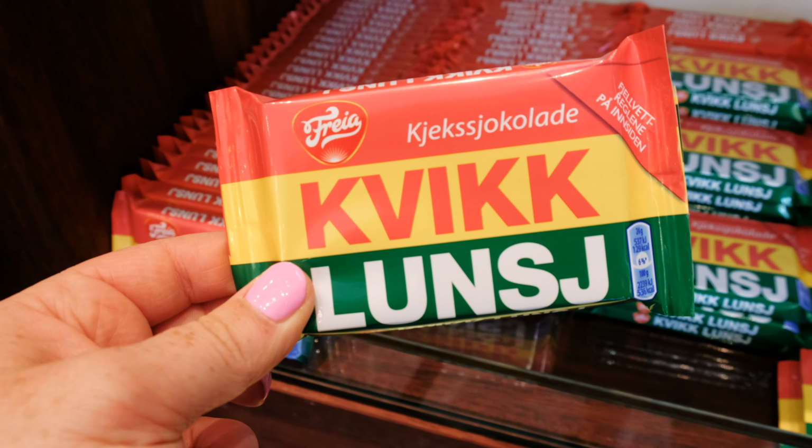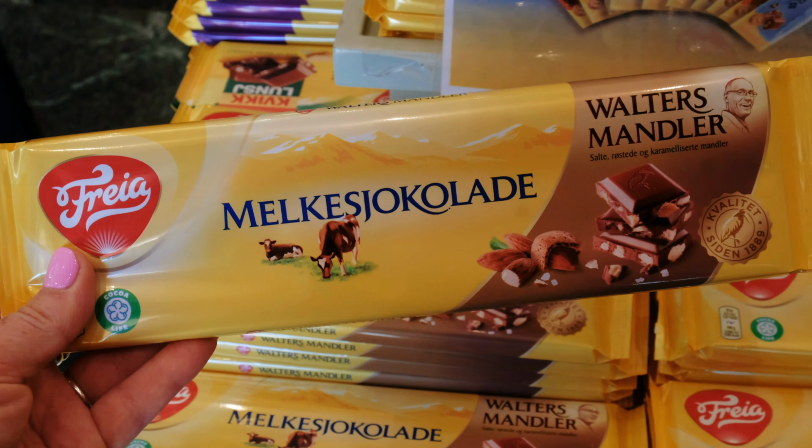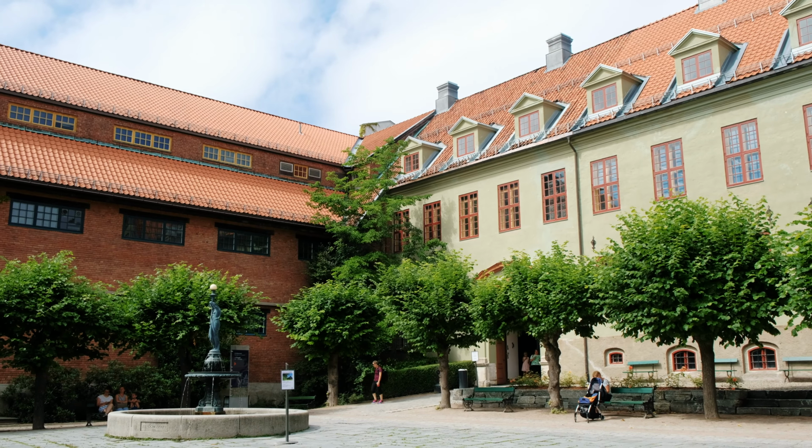If you like chocolate, then you have to try my favourite Norwegian chocolate, which is called Kvikk Lunsj, and it is produced by Freia. And there's a Freia store located along Karl Johans gate, and inside you can find all sorts of chocolates and sweets that the Freia company produce. In 1889 the company was established, and by the turn of the century it had been Norway's leading producer of chocolate.